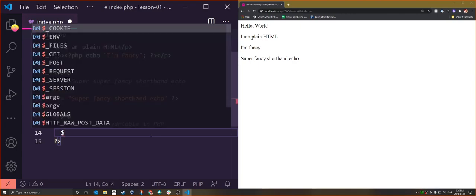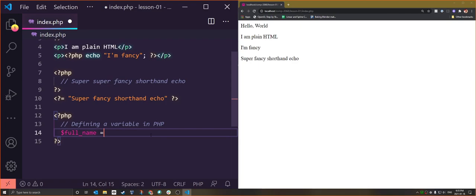So, for example, let's do full name. This is the common convention for defining a variable. All variables in PHP must begin with a $ sign. That's not optional. They follow the same principles of variable naming like in any language. Cannot begin with a number, can begin with an underscore, cannot contain dashes, cannot contain symbols, cannot contain, what's the word I'm looking for? Spaces, right? So it does have to follow those principles. And then I'm just going to put my name in a string. So there's my full name.